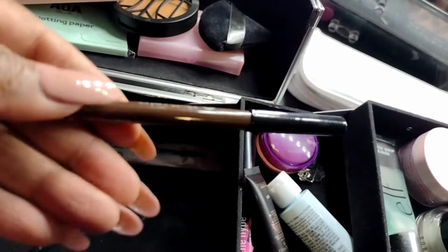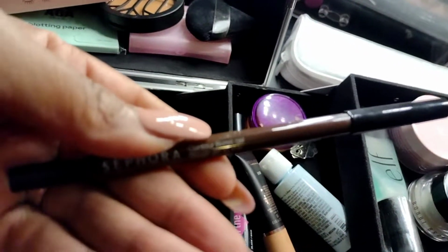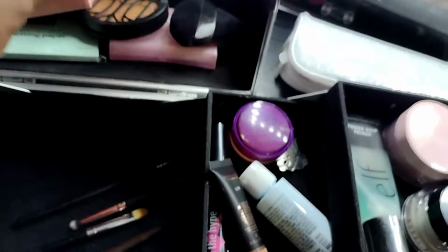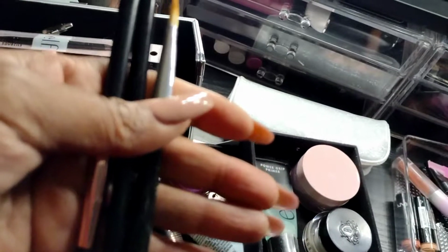I have the Molasses lip pencil from Sephora, and I like it. Actually, I love it. I didn't use this e.l.f. applicator. These are just some extra brushes that I didn't use.